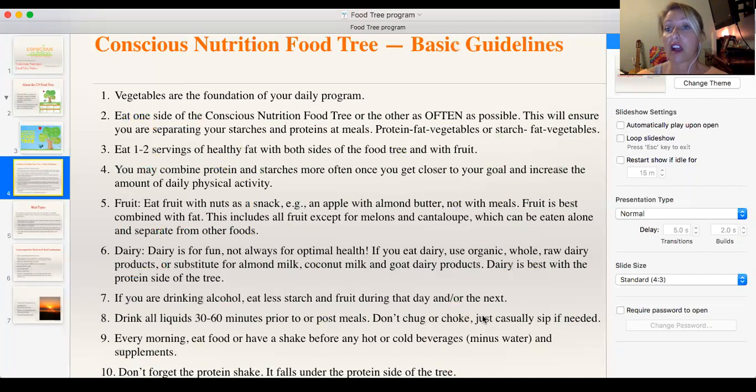I think dairy is not always the ideal thing we need for every meal for optimal health. But if you eat dairy, use organic, whole, raw dairy products or substitute for almond milk, coconut milk, and goat dairy. Dairy is best with the protein side of the tree. So I love raw goat cheese. Manchego cheese too is my other favorite. And if you're drinking alcohol, less fruit and starch.